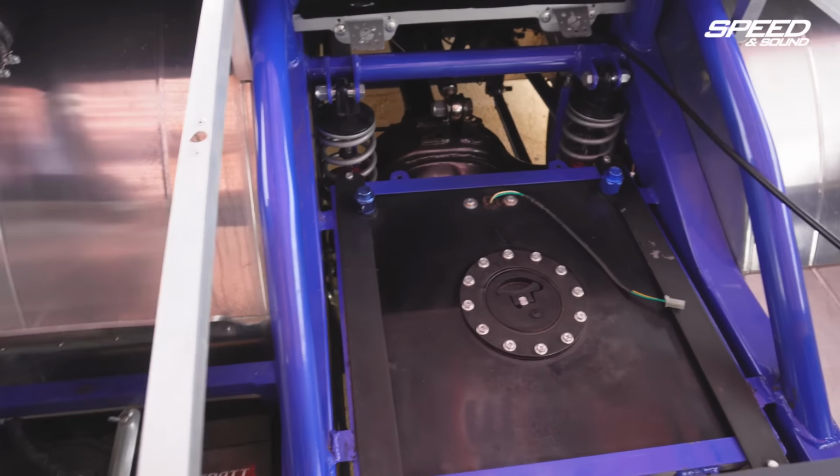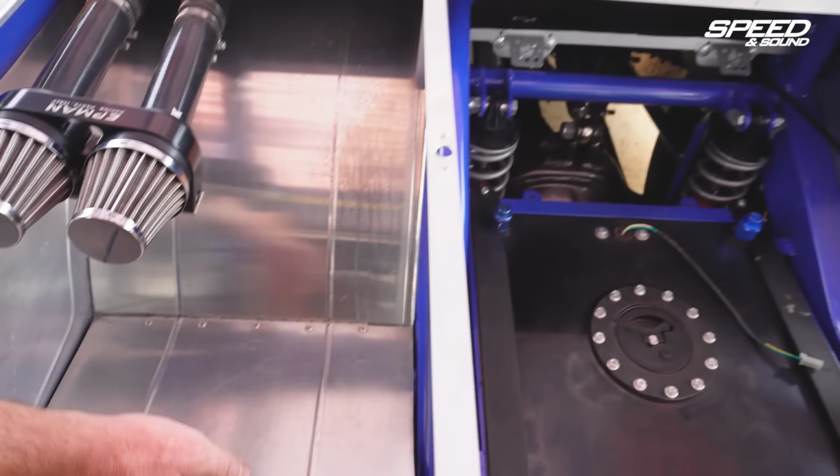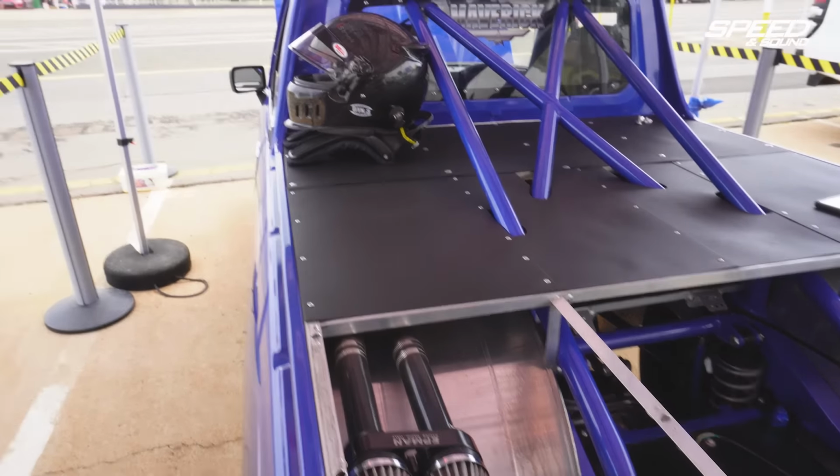Battery's sticking in. Well, that's super neat, huh? Jeez. So, what does it weigh? I think it was 1,000... what was it? 1,100 with me in here.